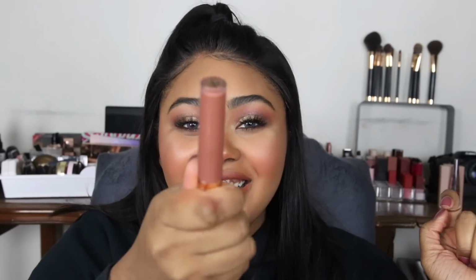I don't have any nudes that are like this. If you don't get anything from this, get this lipstick. Get this lipstick. You will thank me later. Trust me, it is such a beautiful color. And then we have Inked Heart, and you're probably like, Kendall, those are the same color, and they're not.